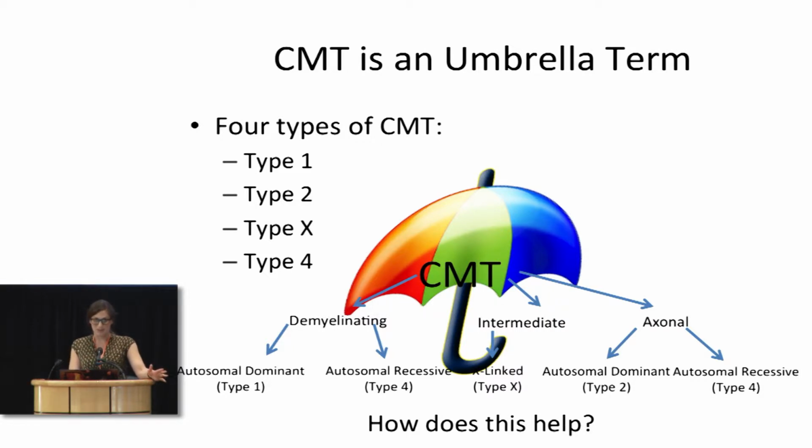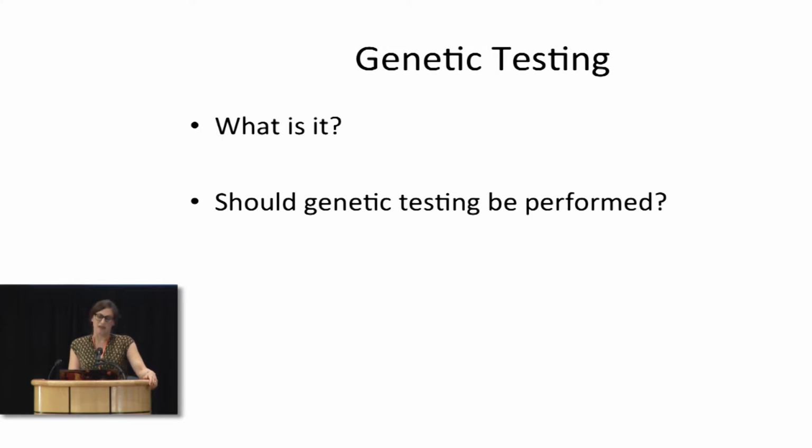But how does that help us? That really can help us with guiding genetic testing and what we think is the most reasonable and rational approaches to doing genetic testing. So genetic testing means going through the genes and seeing what the sequence actually says. So that letter sequence and going through it and seeing if it changes at all from what's expected.